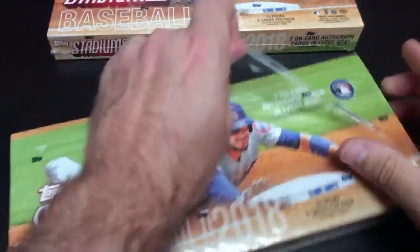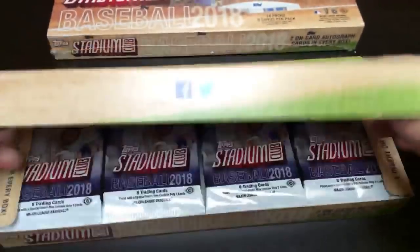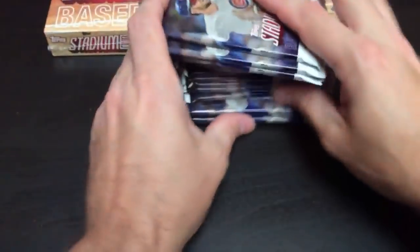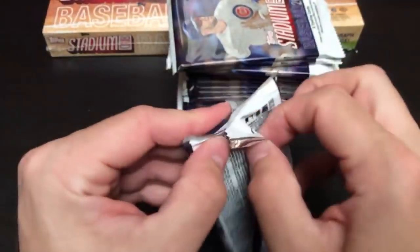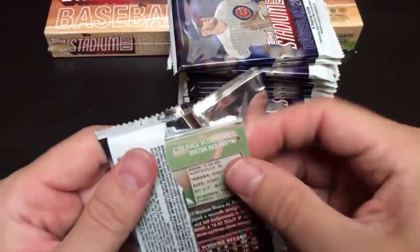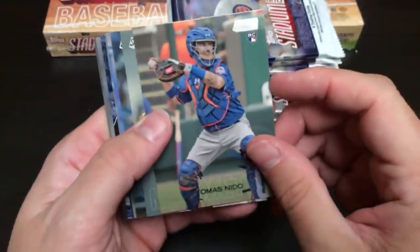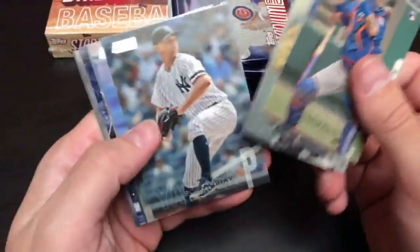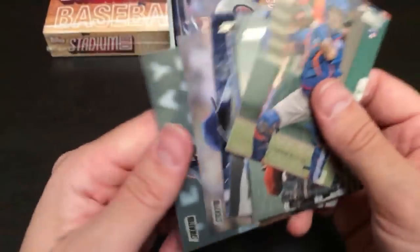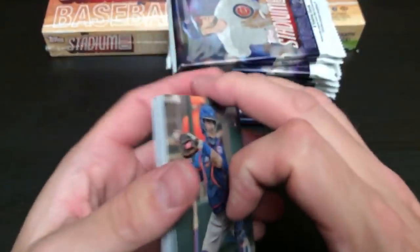Box number 7. I told you this is a hefty break, folks. There are 16 boxes, and we are on box number 7. Should have done a half case break just for the length of time that it takes, and it would have cut the cost in half, too. But that's why we're doing a half case break for the Allen and Ginter. And if that sells out really fast, maybe we'll offer the other half of the case.